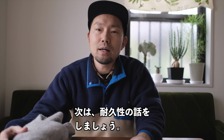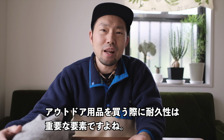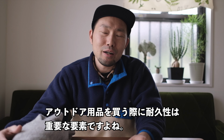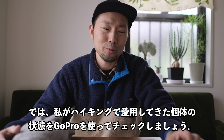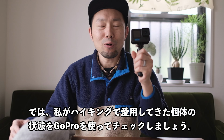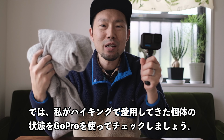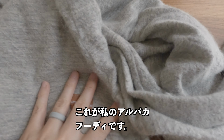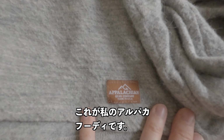Now, let's talk about the durability. When you are thinking of getting outdoor gear, durability is a very important aspect, right? So, let's closely check my heavily used alpaca hoodie with GoPro. This is my alpaca hoodie.